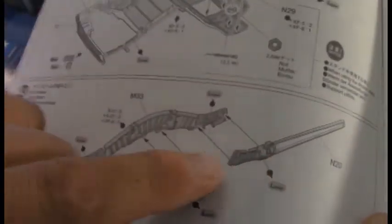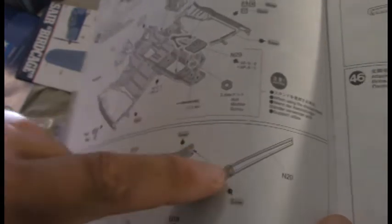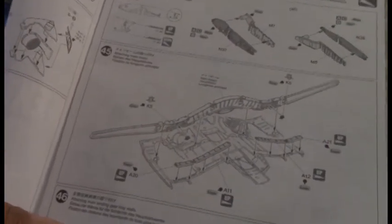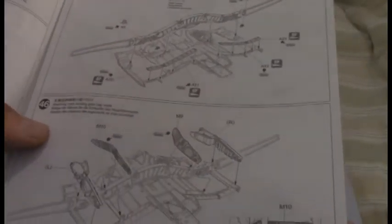If you're doing wings extended, then yeah, these would be the wing struts that fit inside the upper wings and attach to this spar that runs across the bottom of the aircraft. So it's the main beam, essentially. It's the structural support for the entire wing assembly. Flaps up or flaps down. Looks like they can be posed up or down, but they're not adjustable. So you choose if you're going to display them up or down, and then you attach them in place. And there's no posing them afterwards.